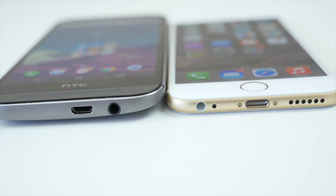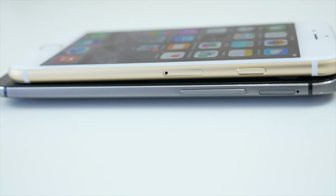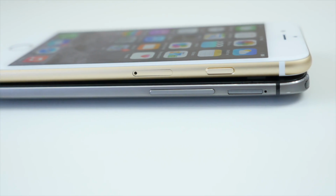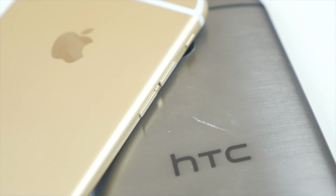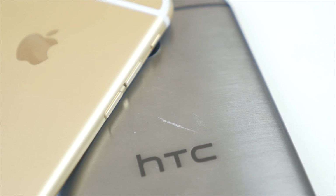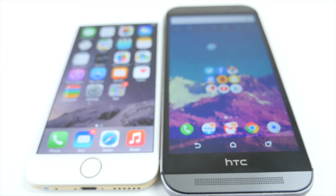In terms of physical aspects, I thought the HTC One M8 was thin. It measures in at 9.4 millimeters thick, whereas the iPhone 6 just takes things to a whole different level. It's only 6.9 millimeters thin and is one of the thinnest devices I've ever used. In terms of build quality, you won't find two better smartphones, both made out of aluminum, but you will find that these scratch quite easily.